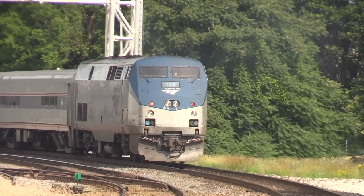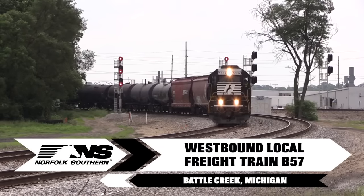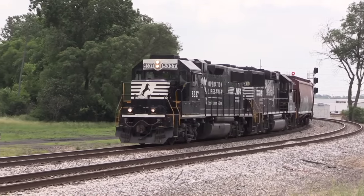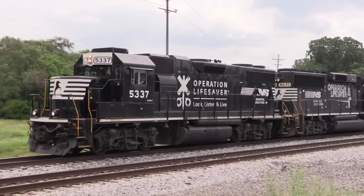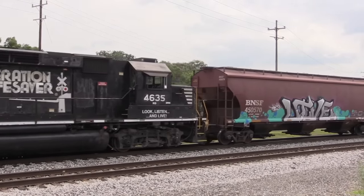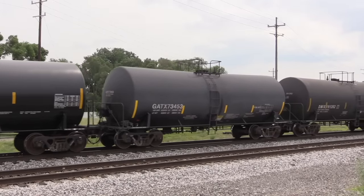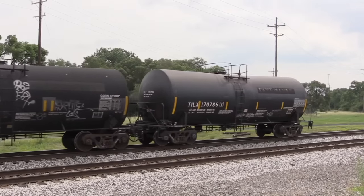Shortly after Amtrak departed, it was B-57's turn to run through town. The local was headed for Kalamazoo, where it will drop off its cars for the Grand Elk. With B-57's departure, we decided to call it a day.